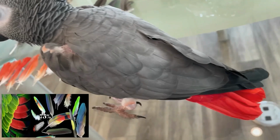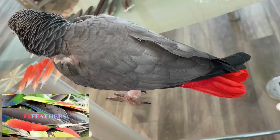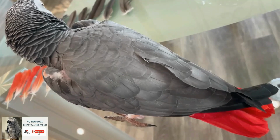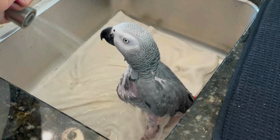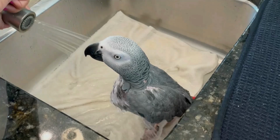Most African greys and cockatoos and some other species have extremely dry skin. They have natural dander, which allows 75% of their feathers to be waterproof. Many people who do bathe their birds feel that the job wasn't thorough, and many times that's true. A completely soaked-to-the-skin bath is ideal, but understandably it's hard to accomplish.